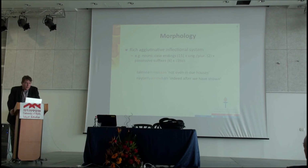So when the poor English-speaking people have to use 5 words for saying "not even in our houses," we can handily say taloissammekaan, which means exactly the same thing. Or indeed, "after we have shown," we can say näytettyämme. I'm not sure if you see that I emphasized the morphemes with different colors. That's not the way we do it in Finnish normally, it's just for presentation purposes.